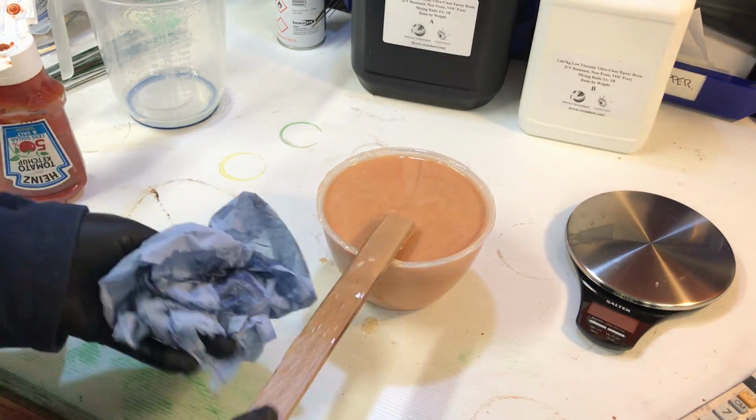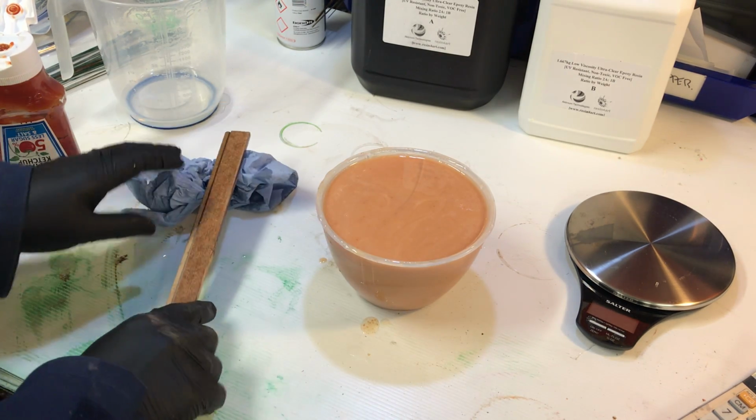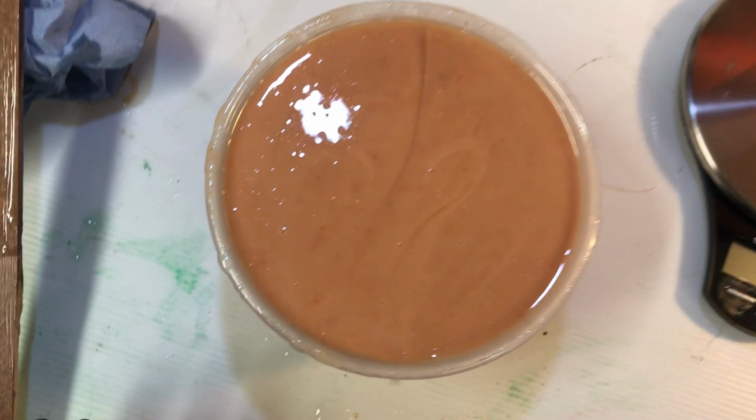Well, there we go. Look at that. That is in there now. It's kind of orange, isn't it? Creamy orange. I thought it was going to come out like red, but it doesn't seem to have done that.